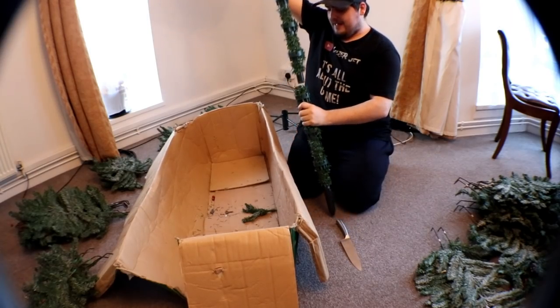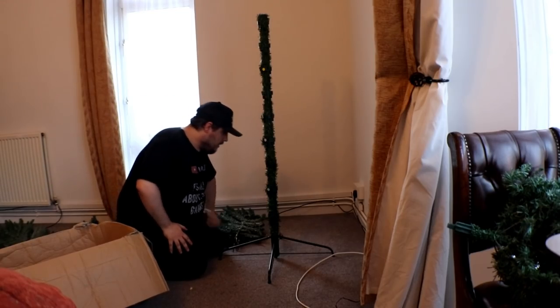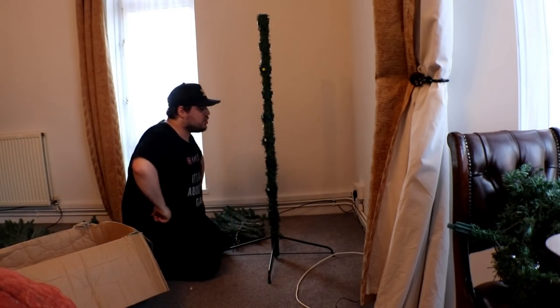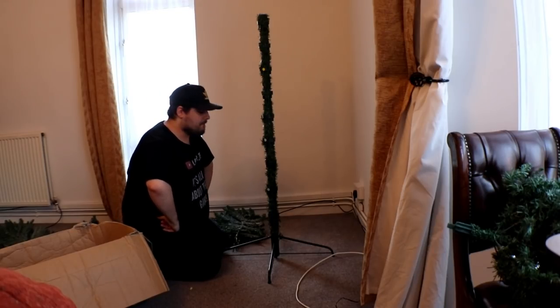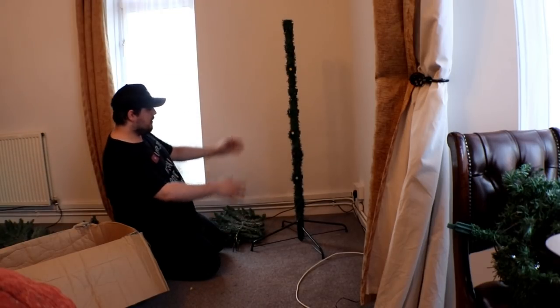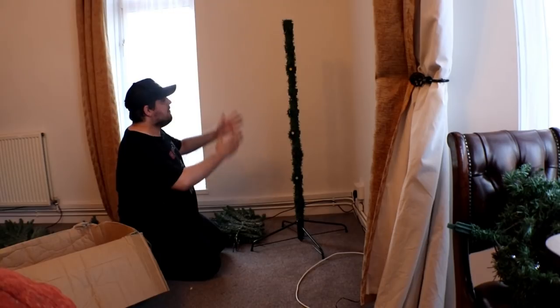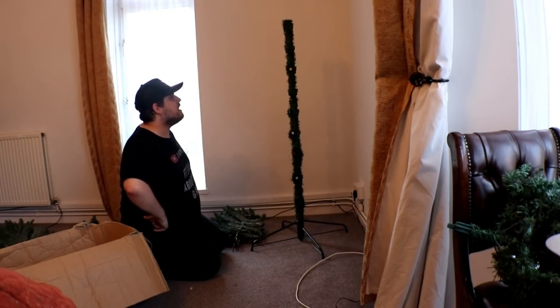It's falling off. It didn't come with instructions though, did it? We appear to be missing a screw. That's okay, I mean, that's pretty solid, isn't it? That'll work well though, won't it? I know what you're thinking, it looks terrible. It's like, oh, Oliver, how does this look like a Christmas tree? Have patience.